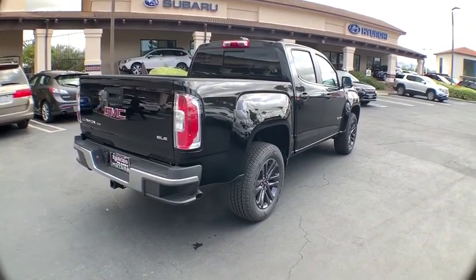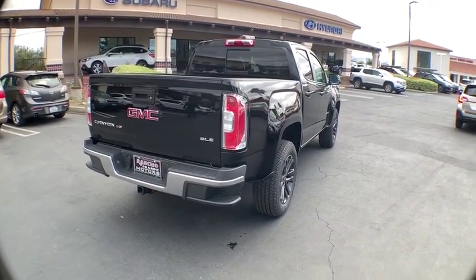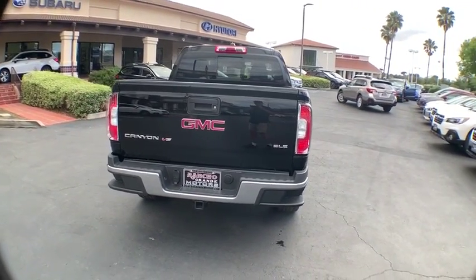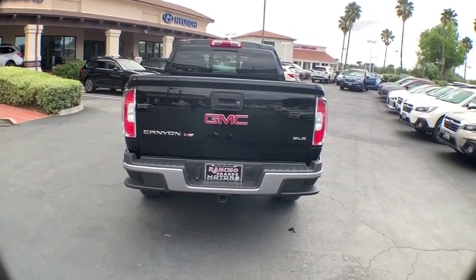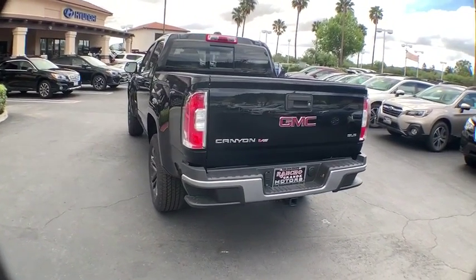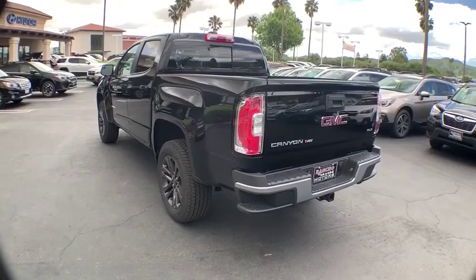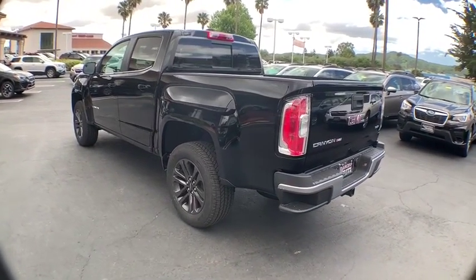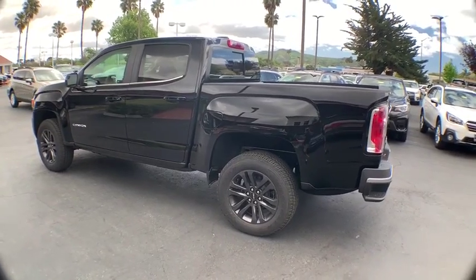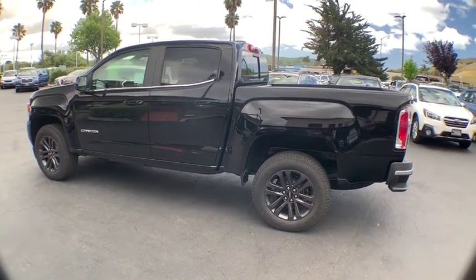Traction control, dual airbags, alloy wheels, power steering, remote vehicle start, four-wheel disc brakes, rear window defroster, electronic stability control, power windows, trip computer, fog lights, security system, compass, HD radio, tachometer, overhead console, remote keyless entry, panic alarm, cloth seat trim. If you like it online, you'll love it in your driveway.